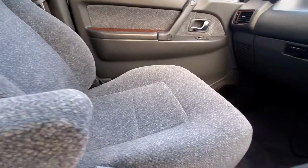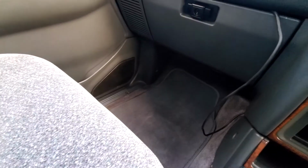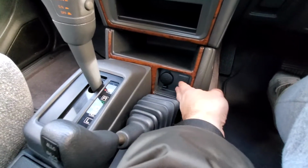The interior was really clean. No holes, no cigarette holes, nothing like that. Yeah, so everything clean. I did put in new floor mats. I got them for like 30 bucks at AutoZone or whatever. They don't really match, but who cares? I didn't get the optional diff lock or anything like that.